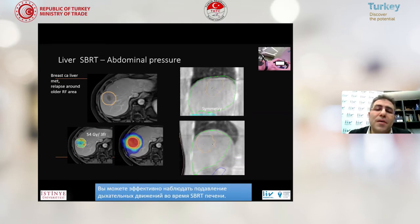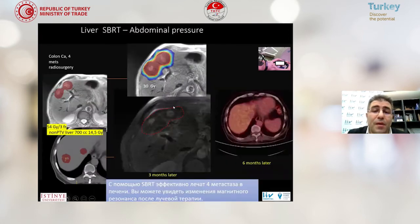We will happily soon be able to use MR-Linac, but for now, again, by depressing the respiratory movement, we can do radiosurgery, we can do stereotactic radiotherapy to the liver metastatic area. Another case: this is 4 metastases from colon cancer, not suited for surgery. We did radiosurgery for this metastatic focus. You can see MR-related changes 3 months later, and the PET CT is completely disease-free 6 months later.